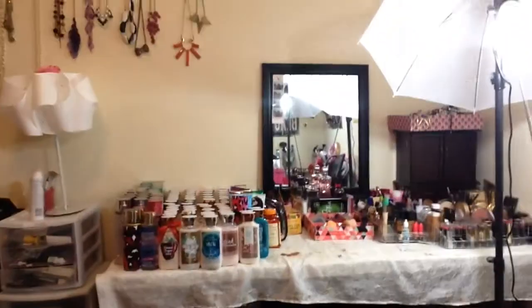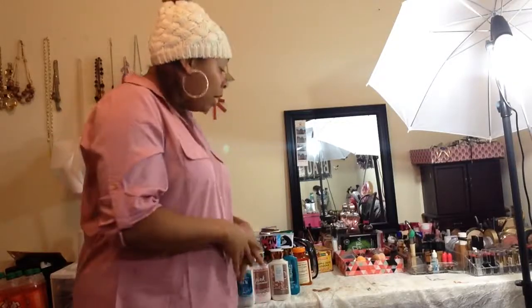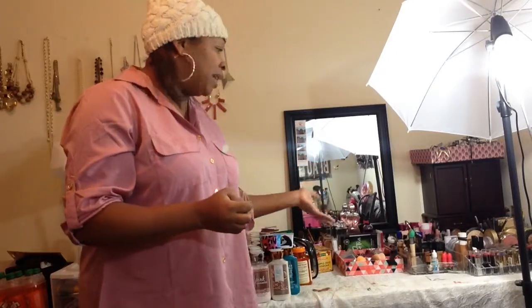Now we're gonna look over here. Over here is where I got all my makeup at. As you can see, I created my own vanity station. And what do I mean when I say I created it? Well, I don't have no bukus of money to be buying, you know, a vanity station and or buying a makeup station. So I created my own.